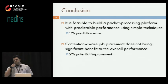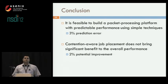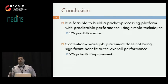Sure. We predict the performance assuming a given workload. Now, if you want to predict the performance for a given application that is highly dependent on that, you can assume some worst case scenario. You can send the worst case traffic that you would expect, and you profile using that.